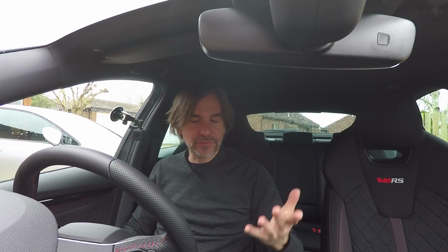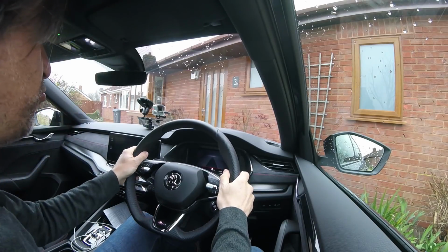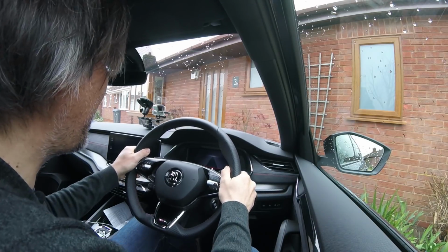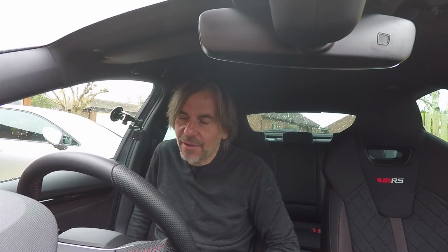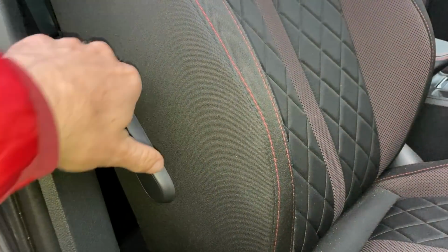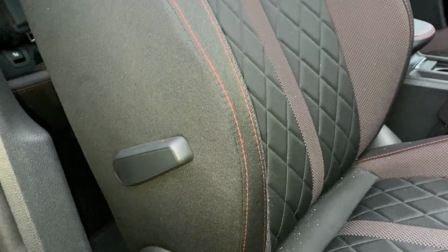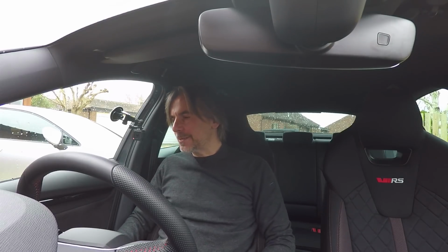Okay, here we are inside the Octavia vRS, just getting ready for a drive. In typical Volkswagen Group style, everything is very adjustable, so we've got reach and rake of the steering wheel. There's loads of adjustment there. We've got manual adjustment of the seats, but that's fine by me, so just crank it up and down. There's also a lever on the side there for lumbar, which is really cool because with this kind of lever you know exactly how much you've got out, while with the old style buttons you never knew whether it was in or out.